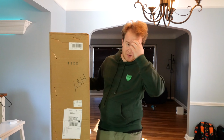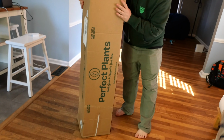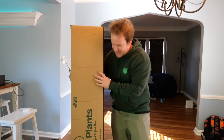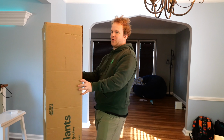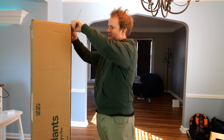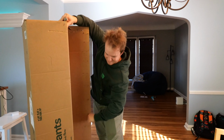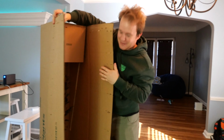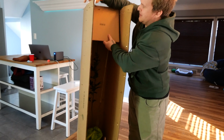Okay, so the other thing that we got, other than rescuing a tree from Home Depot, is apparently a UPS package from Perfect Plants. Ash, really? I mean, gosh. From Perfect Plants. I'm gonna open this up. This should be a little 3 to 4 foot tall one. So is that how tall you are? No, I hope not. So let's see what we have. Oh, he's adorable. Oh, he's so tiny. He's so cute.